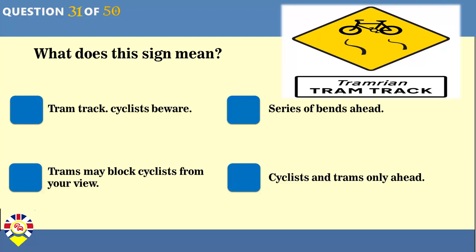What does this sign mean? Tram track, cyclists beware. Series of bends ahead. Trams may block cyclists from your view. Cyclists and trams only ahead.